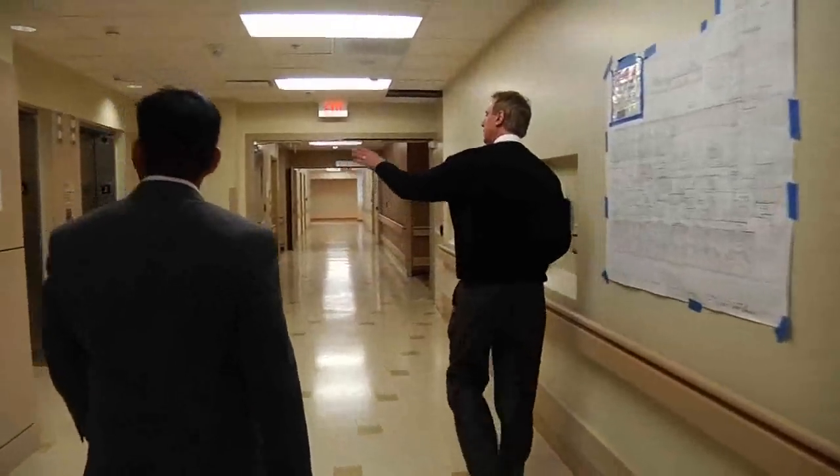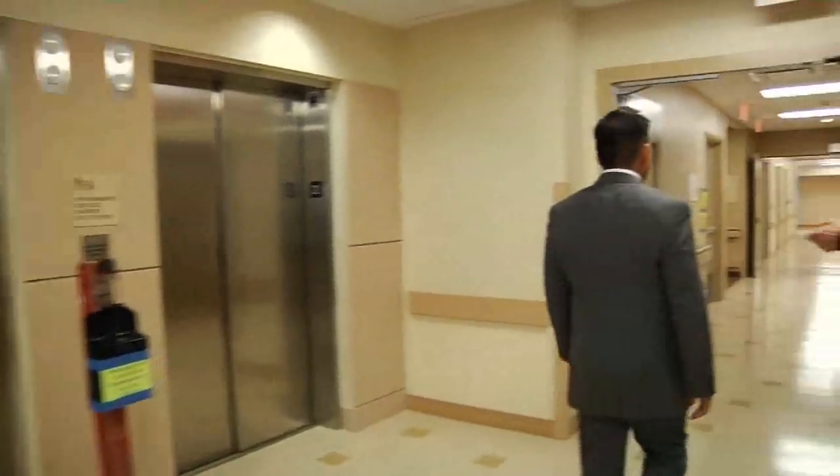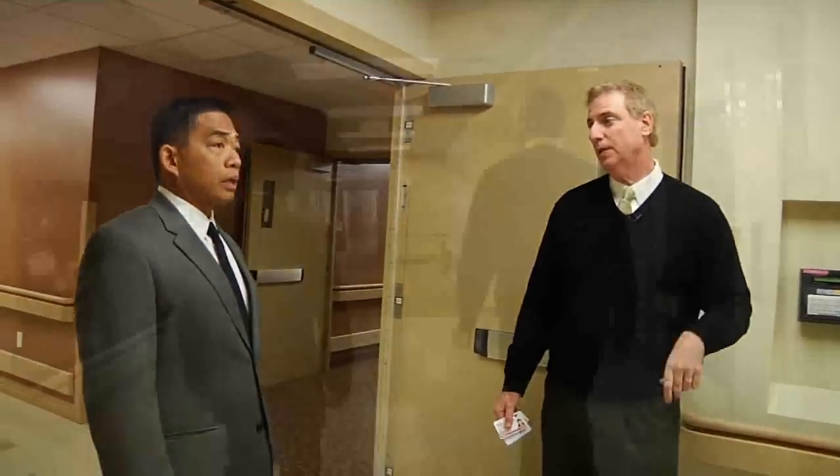So again, these are the 3 elevators that are for our staff and for patients. If a nurse needs to pull an elevator because she's got a critical patient, she'll have the ability to key it, bring the elevator right to her, and hold the elevator until she's finished with it.